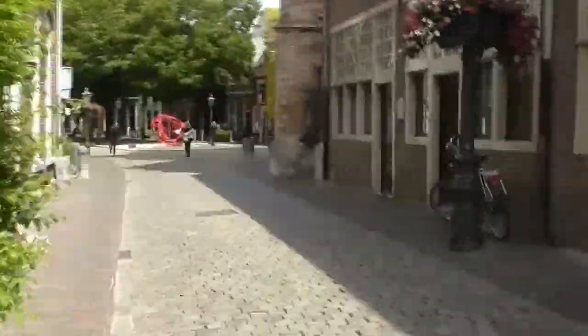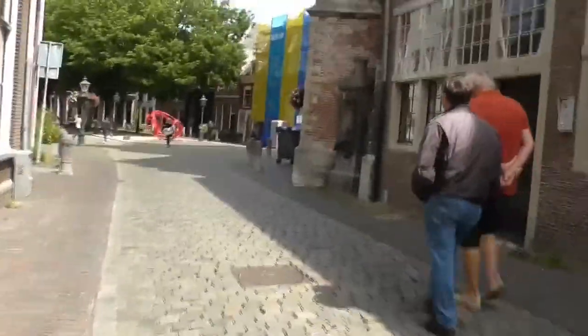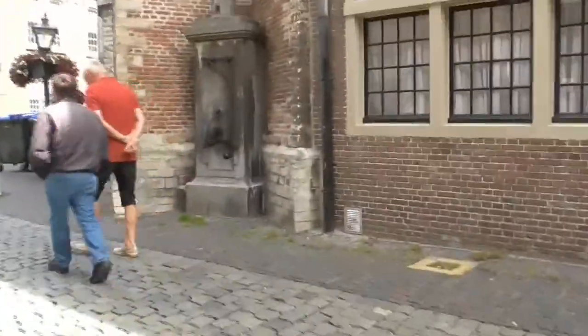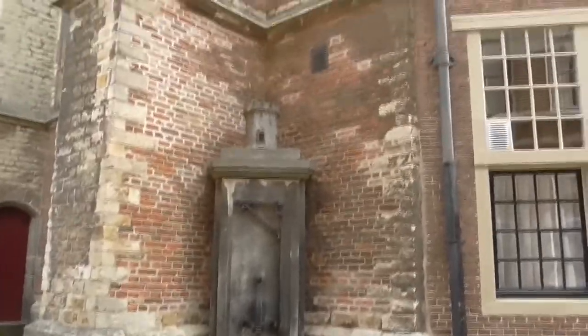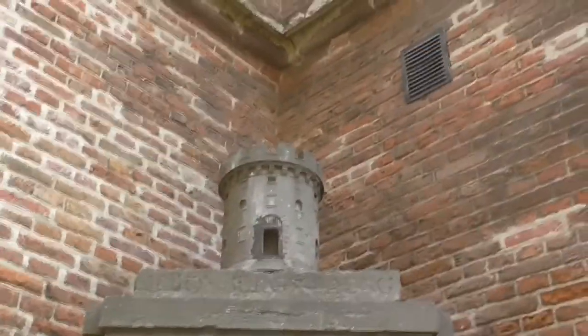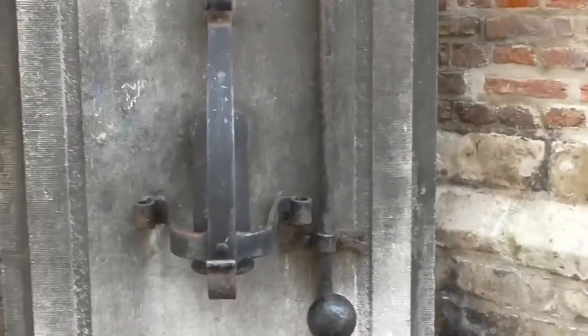Let's see if we can move around the front without knocking the camera off. Oh, lovely interesting little fountain here. I've come across a couple of really nice churches that have been turned into shops and offices. Nice little, can't see, the sun's in my eyes. There we are, nice little castle on the top. Don't know where he's supposed to be. Interesting little feature.